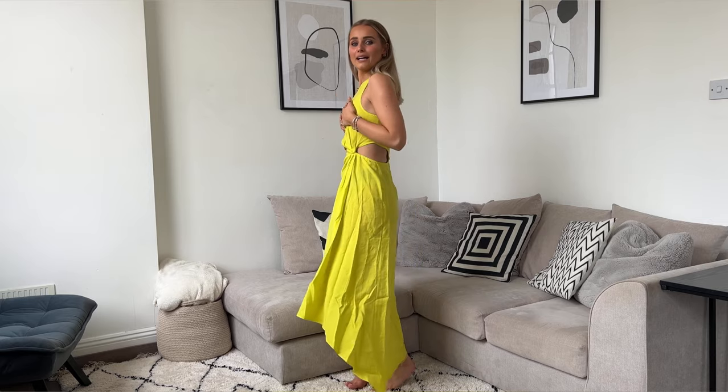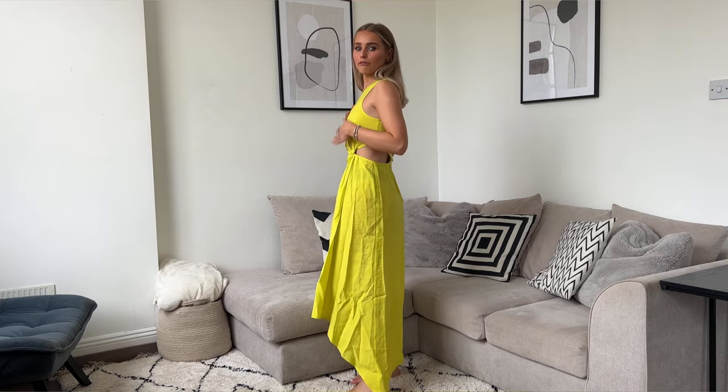I'm not sure how I feel about it. I don't love it, but I don't hate it. It's definitely a bit see-through. You can literally see my nipples through it, so ignore that. It is a really gorgeous style. I love that it goes down a bit longer there, and I love that it's really floaty. I love the material.